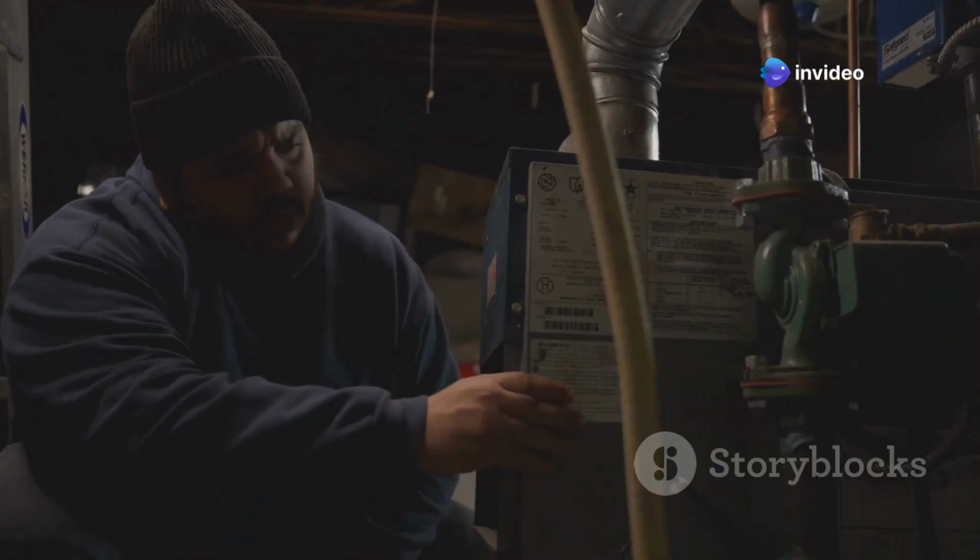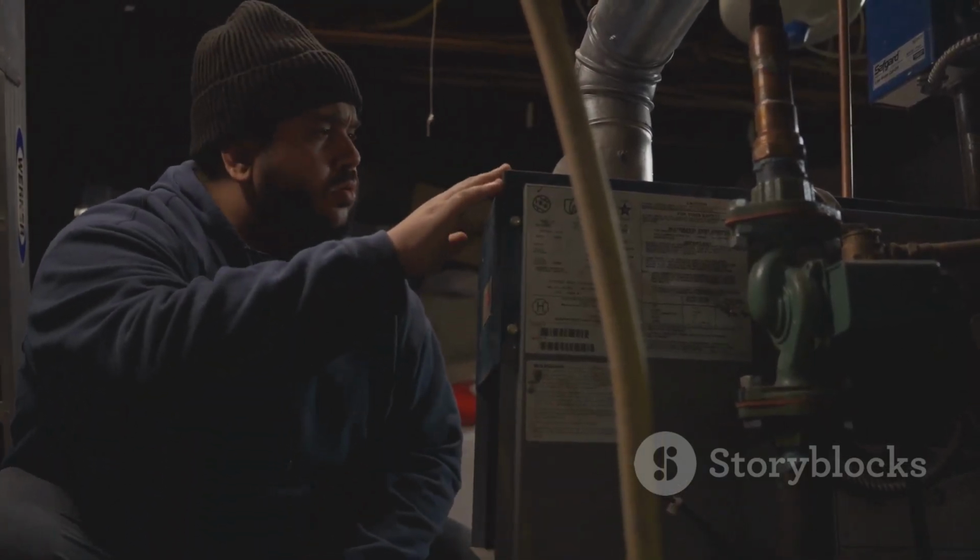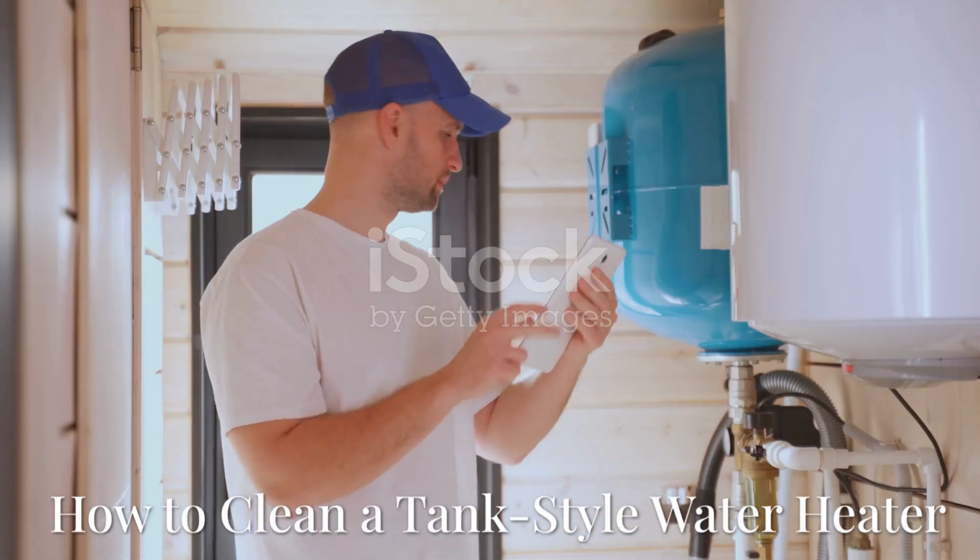Once the power is off and the water supply is shut, you're ready to get to work. Taking these preparation steps seriously ensures the job goes smoothly and safely from start to finish. It's all about being prepared.